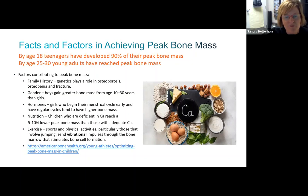Exercise: sports and physical activity, particularly those that involve jumping, send vibrational impulses through the bone that can help you to lay down new bone in your body. And I'll talk a little bit more about that. I don't know if any of you ever attended the drumstick class here at the rec center. We don't have that anymore right now, but Heidi taught that, and she would often talk about how hitting those drumsticks on the floor, that vibration through the arms, helps to lay down new bone. We have another piece of equipment too here that can help you, and I'll talk about that when we get into exercise.